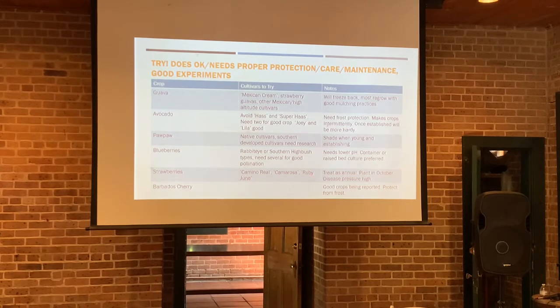The best varieties I've found for this area are Camino Real, Camarosa, that's mostly what they're growing in Ponchatoula. And then there's a new one called Ruby June. It's very aromatic. It's got a really sweet flavor. It bruises easy, so it's not a good shipping strawberry like for the grocery stores, but for your backyard, that's a really good one. Easy to grow too.